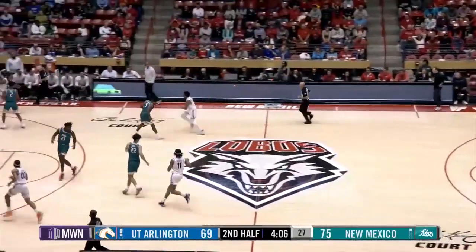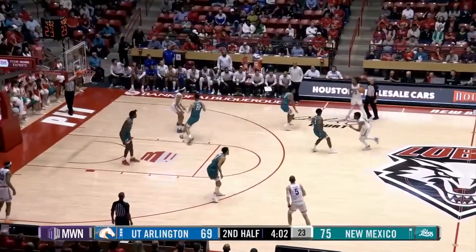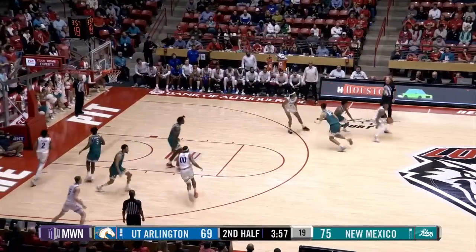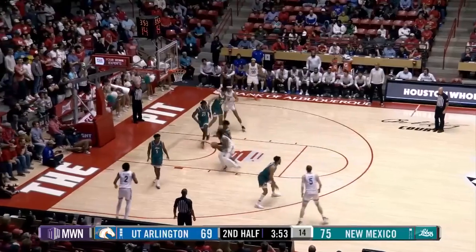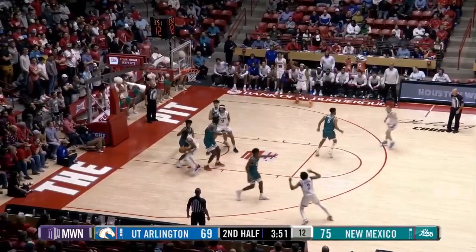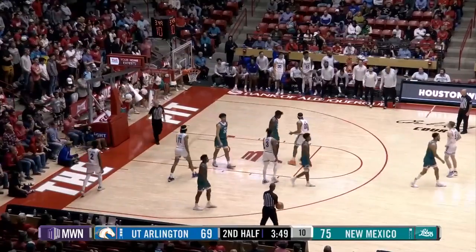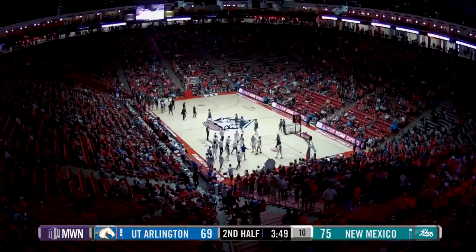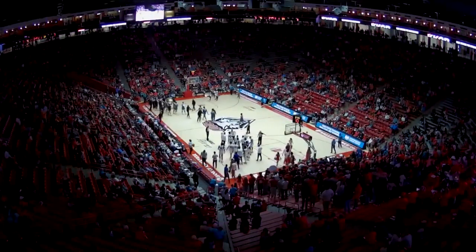Rebound UTA. They can make it a 1-possession game. Williams has it. Now to Gordon with 20 to shoot. He wants a screen. He's going to back it out. Go to work on Dent. Down the left rail on Donnie. Cut off by Joseph. He's in trouble. He takes timeout. And timeout on court. Inside the 4-minute mark. 3:49 left. Lobos 75. UTA 69.